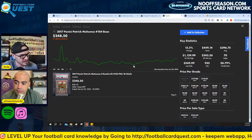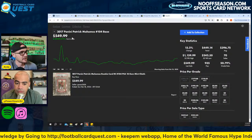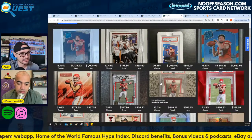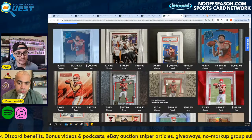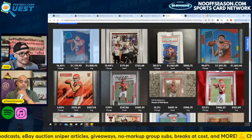But yeah, I would say I would focus on these oddball rookie cards from Patrick Mahomes and get them graded. It's worth rolling the dice and flipping the coin. If it's a 50% PSA 10 hit rate, it's definitely worth getting it graded and trying to get it home.